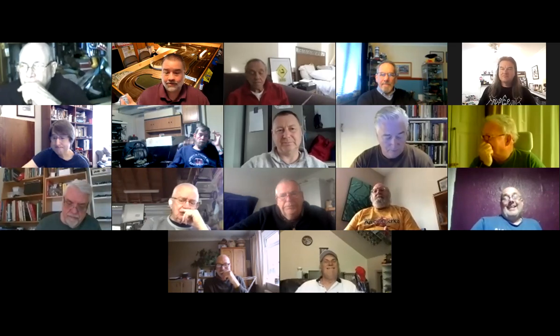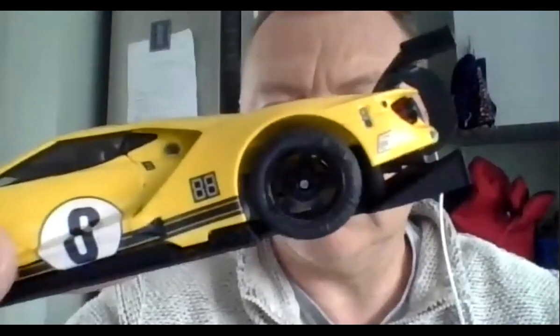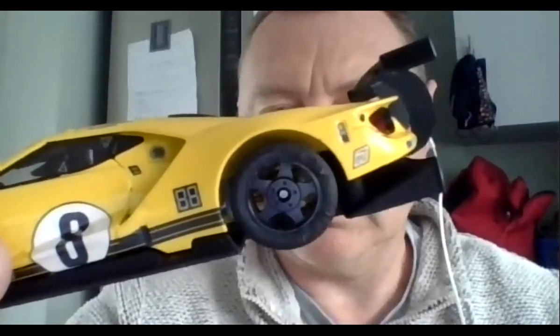Good stuff. Nick, you were showing off a car. Did you have some fancy wheels on there? Yeah, these are North Staff wheels. And how clear you can see those. So five spokes. They're black anodized aluminium. They weigh next to nothing. A bit closer. Yeah, you can't really see it. There you go. That's nice.